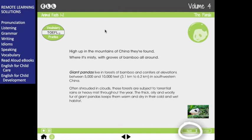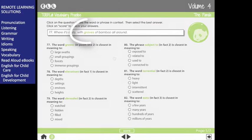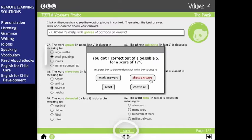Click on the TOEFL vocabulary practice button to see the highlighted vocabulary. Click on the highlighted words to go to the scored practice section. There are over 250 vocabulary words in the TOEFL vocabulary practice. Use the back button to return to the fact page.